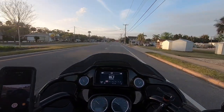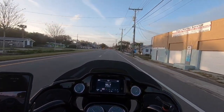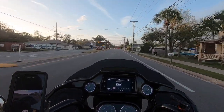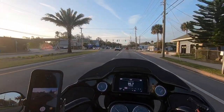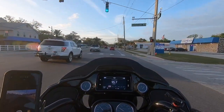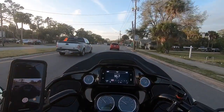Sometimes that place is hopping, sometimes not so much. But it's got a pretty solid local following that keeps it going all year long. Sometimes during bike week it's completely jam-packed. But we're gonna head back north again and head over and catch a sunset down underneath the bridge. One of the best spots in town to catch a sunset on the river.